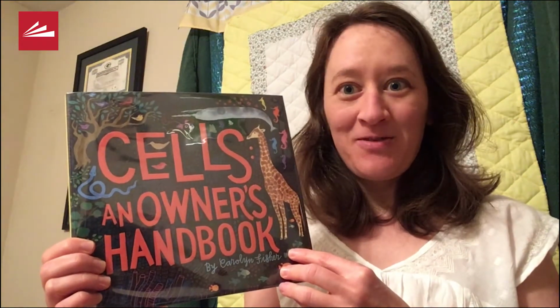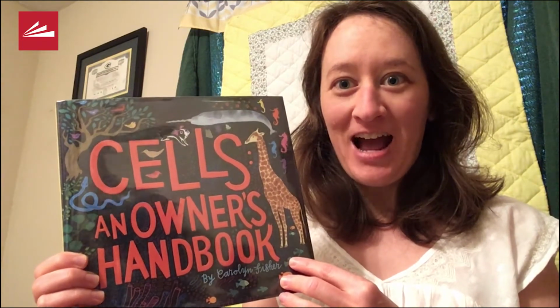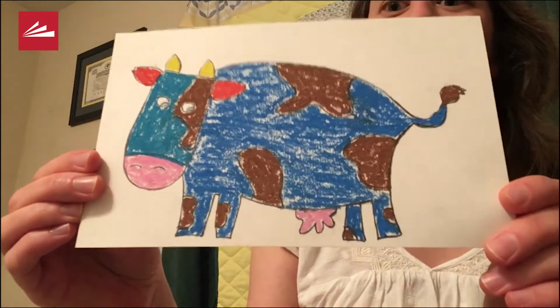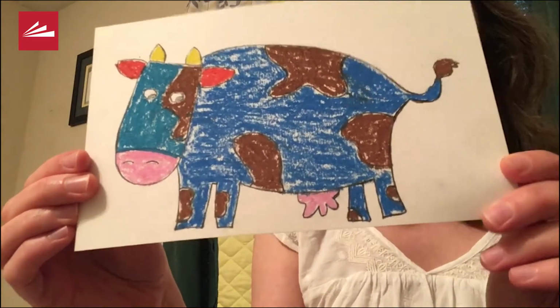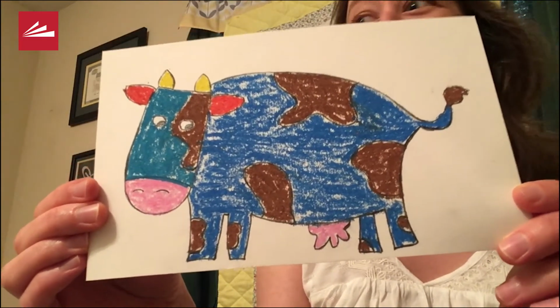Am I hearing that some of you have not heard the knock-knock joke, interrupting cow? Oh, we need to fix that right now. Good thing I've got this drawing of a cow to get us in the mood. Are you ready? Here we go. Knock-knock. Who's there? Interrupting cow. Interrupting cow. Moo! Now, normally it's not very polite to interrupt someone, but if you're telling that joke, you just go right ahead. Isn't that a good one?